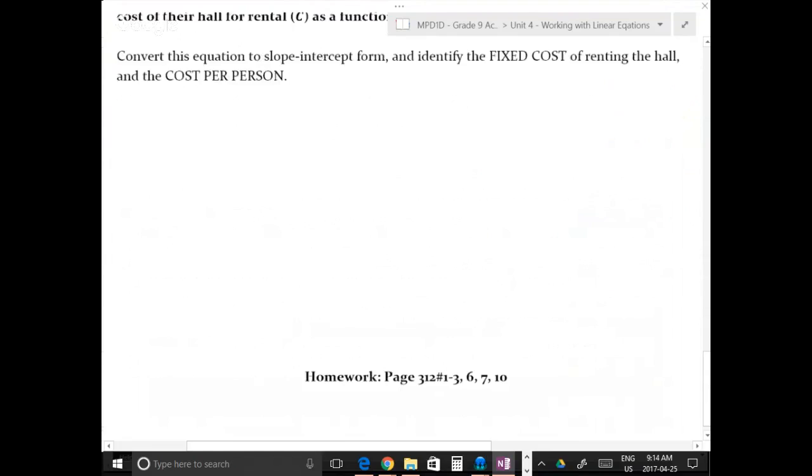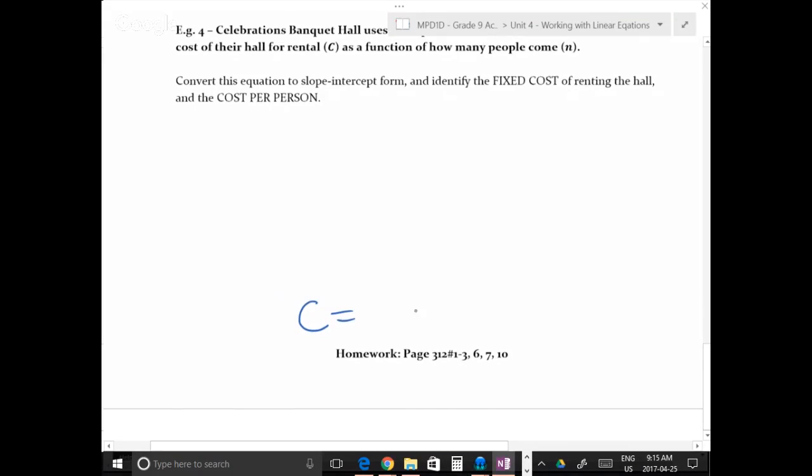So here's what I want. I want you to give me a version of this equation where the cost relates to the number of people who come. So I want you to solve this in slope-intercept. Use your algebra skills to put this in the form C equals blank n plus blank. Only don't put blanks there. Put numbers there. All right, get on.